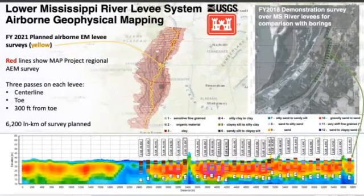As an add-on with the airborne, we've collaborated with the U.S. Army Corps of Engineers. We did a pilot study about 1.5 years ago to look at the use of airborne data to evaluate the material along the Mississippi River levees. And the Corps has decided to fund a complete survey of the levees. So later this spring or early this summer, we're going to fly lines along the entire lower Mississippi River levee system to help the Corps better target their geotechnical investigations and help the flood fighters know where they need to add clay blankets and that sort of thing.